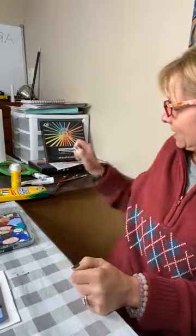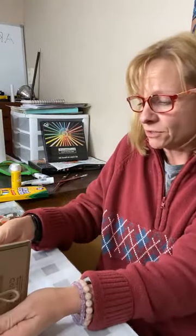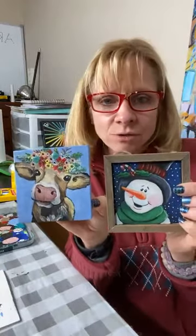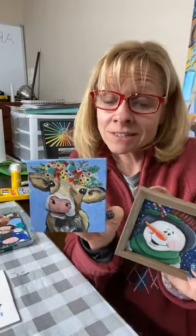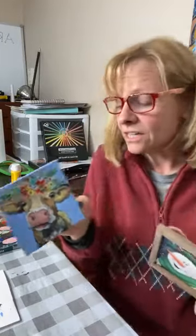I even like her better than the snowman last night, but I'm partial to cows. Yes. Well, she is very different. Like we said, we're going to do some different styles of things. We're going to try some things. Some things might be a little bit crafty. Some things might be more artistic. So, yeah, we're just going to try a bunch of stuff.